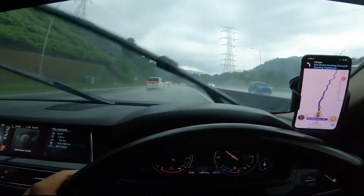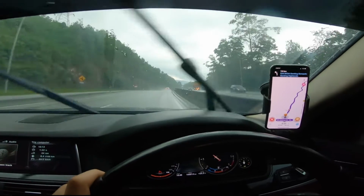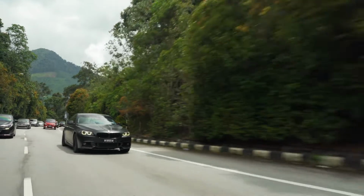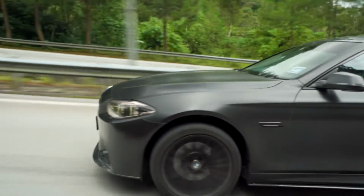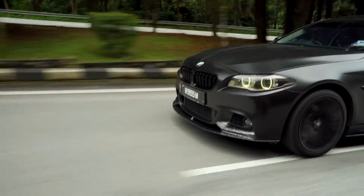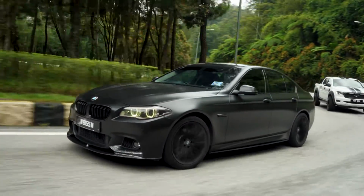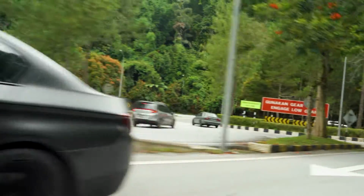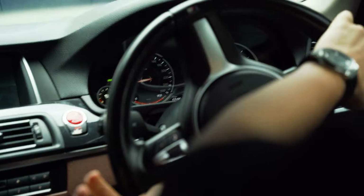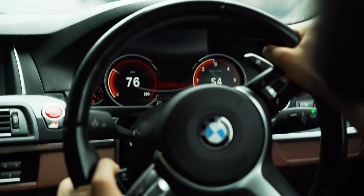Looks like we are having some rain ahead of us. It's quite heavy actually. Still have some fun. We will drive a bit less fast. First things first, go to sport mode.